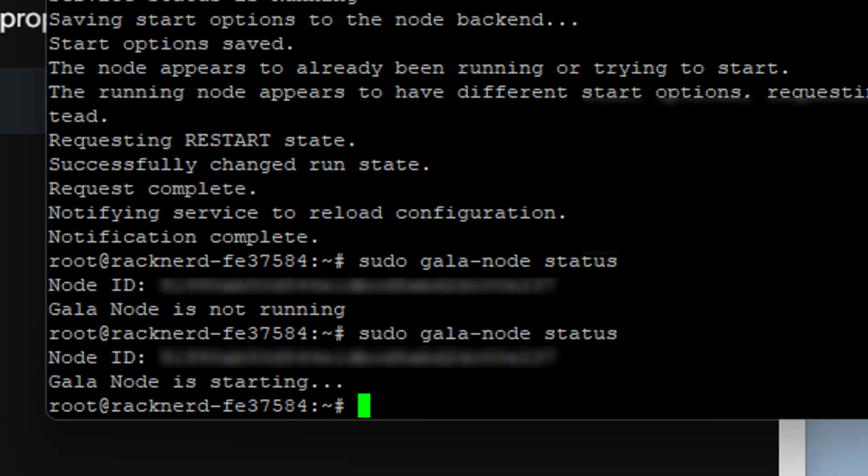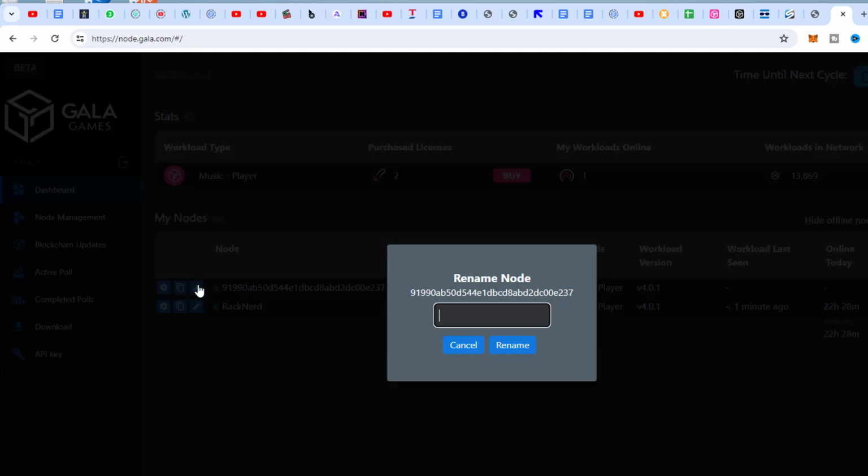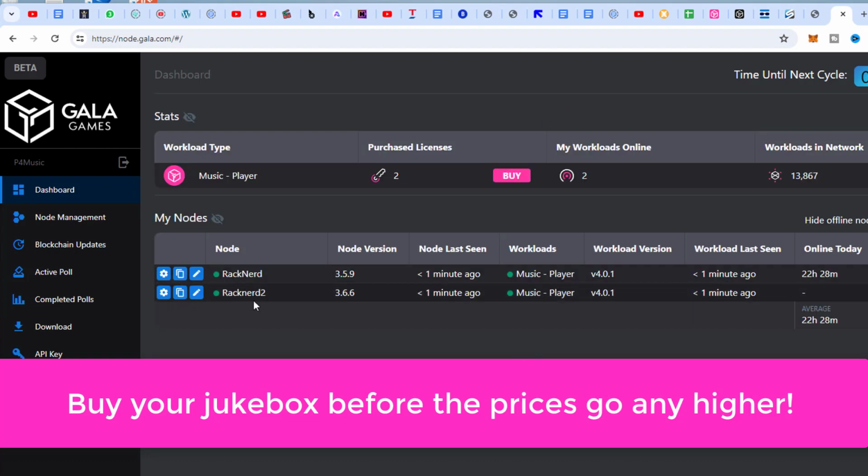Let's come over to the node dashboard, and here we go. The one we've just installed, no version here. I'm going to rename this RackNerd 2, just so I can identify the difference between these two. And there is my music player, it's running.